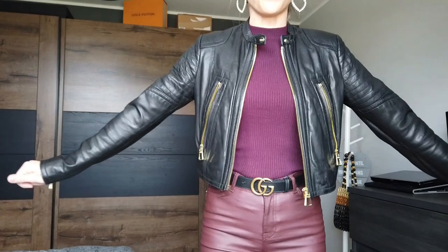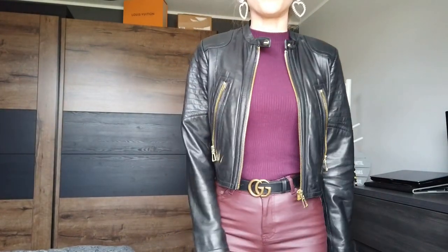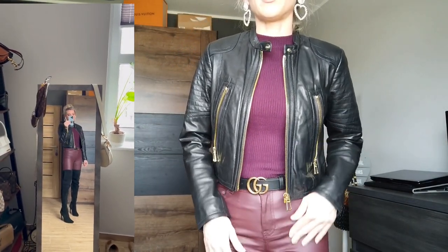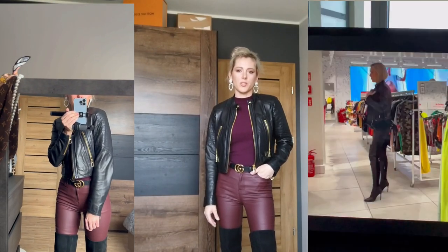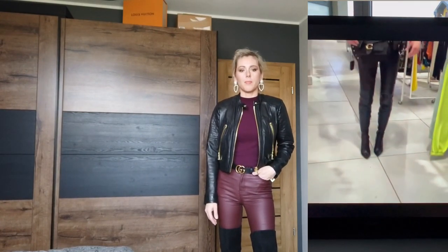So this is the Ofnik, very nice jacket. It's really nice and short, and with the gold zips I really like it. To be honest, I regret that I didn't buy this very dark brown jacket that I tried on in the half price shop about a month ago, or maybe 2-3 weeks, I don't know.